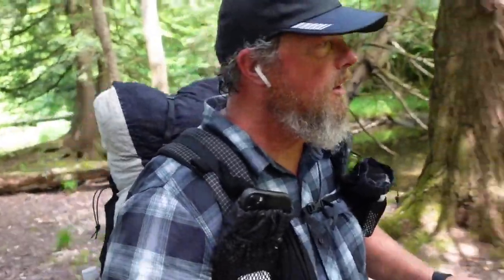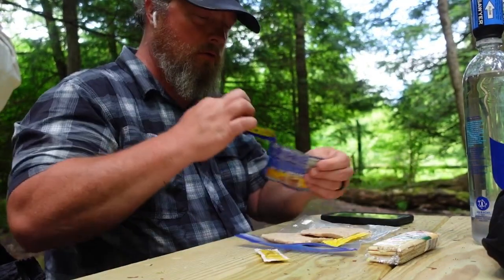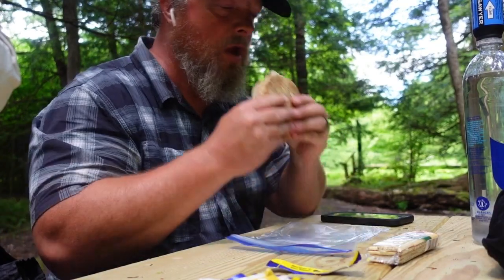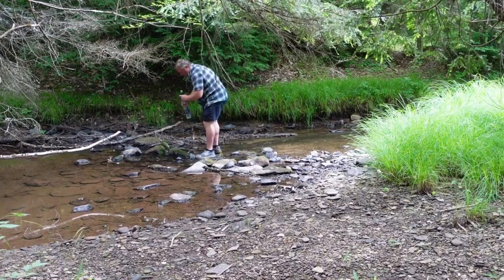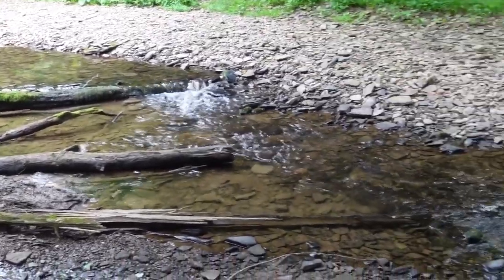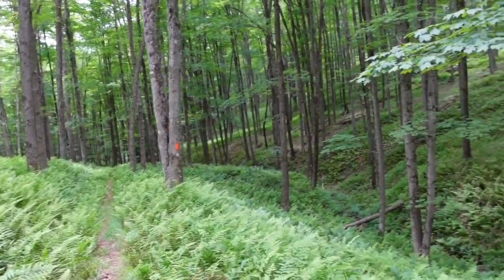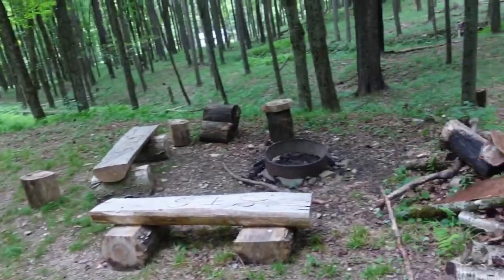I just came across a bridge and a picnic table. I came across this, I'm not sure what it is, but they have a tic-tac-toe table, a nice fire ring and benches. It's going to be an uphill climb about a mile, mile and a half, and I think on the map they call it Cardiac Hill.